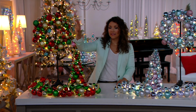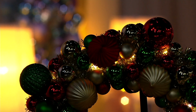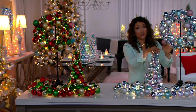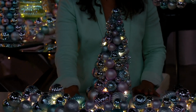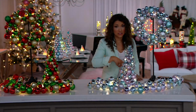So here you can see these are your classics: red, green, gold. Wreath, your tree, your garland, 4-foot garland, 16 inch tree, 16 inch wreath. Same in the pastels. Your wreath is 16 inches, your tree is 16 inches, and then your 4-foot garland. Pastel, the most popular. Last call on the tree and the garland. The garland is brand new, and this set sold out last Christmas in July.